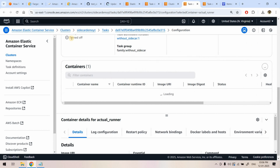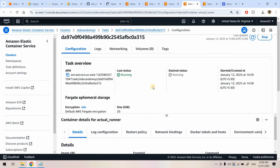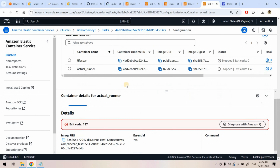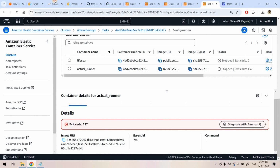But on the other hand, our first task, whatever we have launched without any sidecar, if you see, is still running, right? Because it has the actual runner, and apart from business logic, it does not have any sidecar which controls the timeout functionality. And this is how using timeout you can beautifully save the additional cost that may sometimes be incurred due to a job stuck at a certain stage, right? So I hope you understood this.